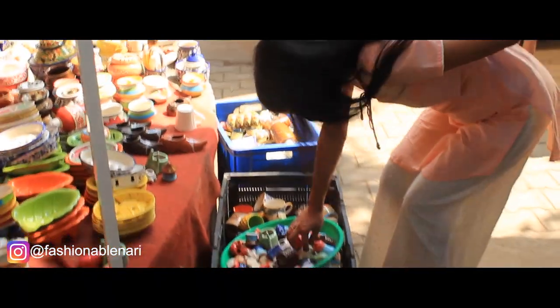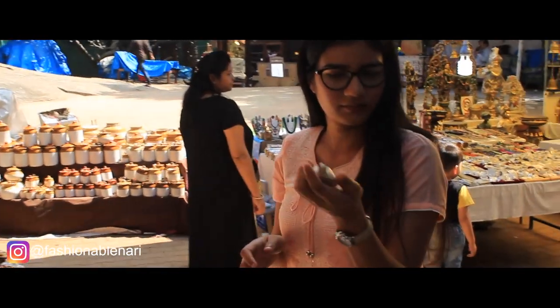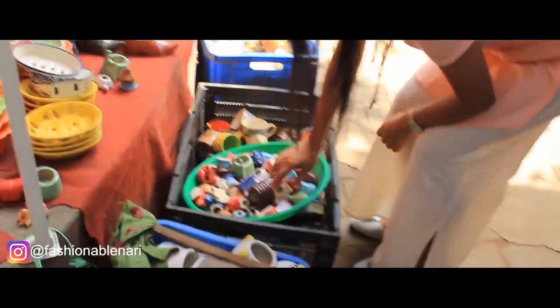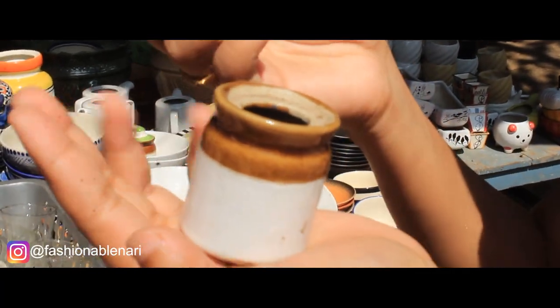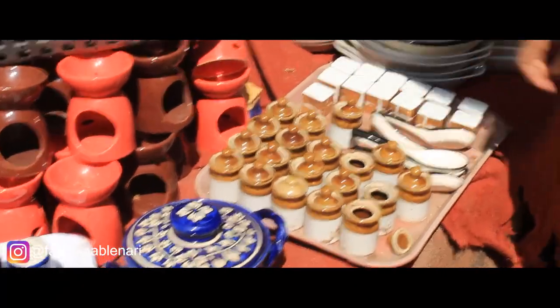Next up, this stall that was selling blue pottery from Jaipur, and I want to tell you a little about blue pottery and how it became famous in India. So the use of blue glaze in pottery is an imported technique. It was first developed by Mongol artists who combined Chinese glazing technology with Persian decorative arts, and after that this technique traveled east to India with early Turkish conquest in around the 14th century.